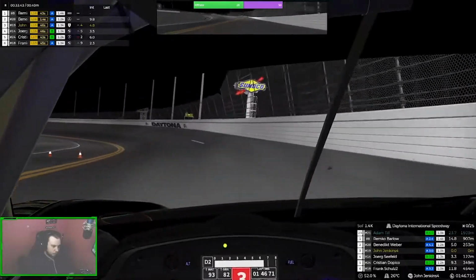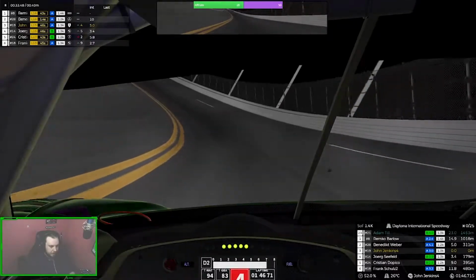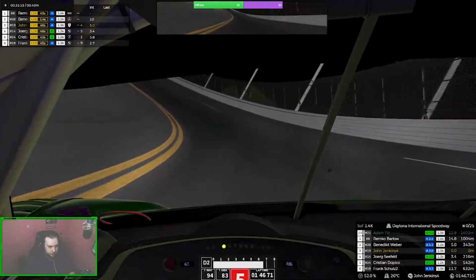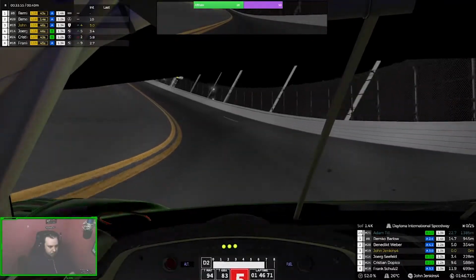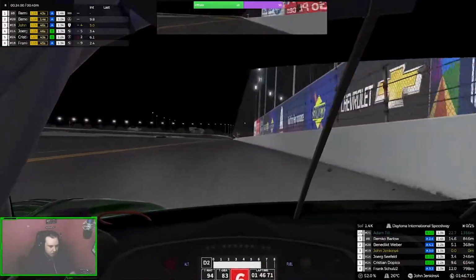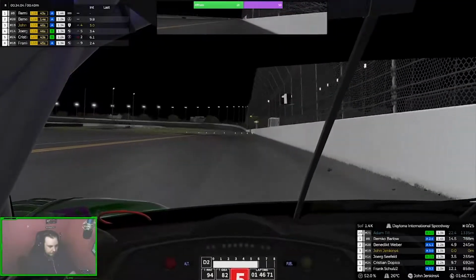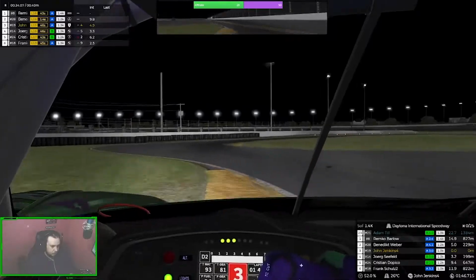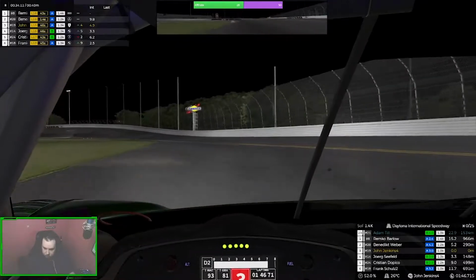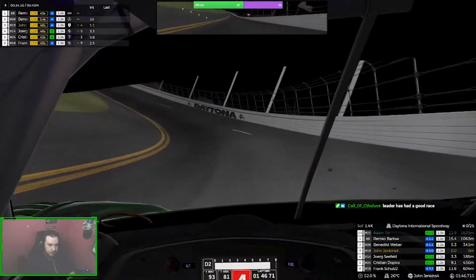The gap behind is now 3.4. Gap's staying fairly consistent to the guy behind. The lead is just gone. 15 seconds. He's quick. Fair play to him.